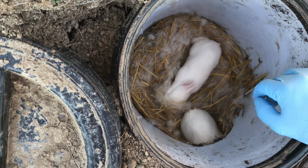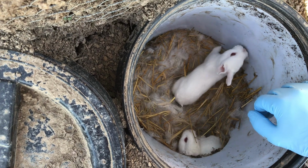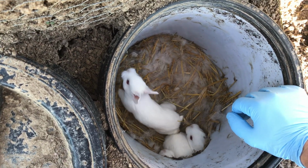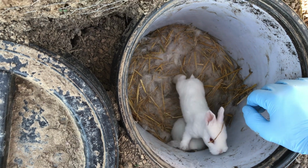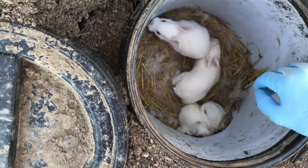So I'm gonna try to pull the straw out of here. And I'm gonna lose all the hair and everything, but I'm gonna put new straw back in, and then of course I'm sure Mom will be in here to feed them. We'll get some more hair back in there. But I just kind of do an update as far as it's been 2 weeks and a day.